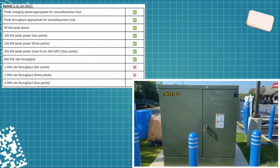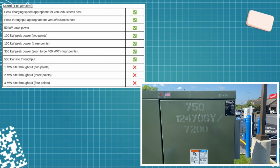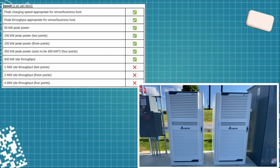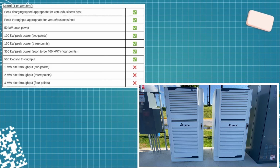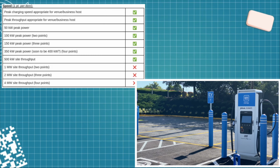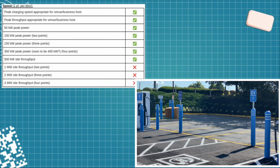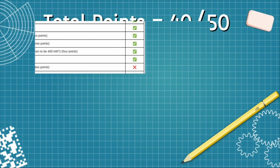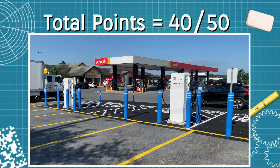Now let's talk speed. The transformer is a 750 kVA transformer. We have 2 Delta dispensers at 350 kilowatts. The way that works is the 350 is split between the 2 stalls. It's not an even split. Basically, the first one who plugs in gets the higher amount, and then the other one gets 200 amps. But still, we have 2 dispensers at 350 kilowatts, so it is not 1 megawatt, but it is over 500 kilowatts. Bringing the total points to 40 out of 50.